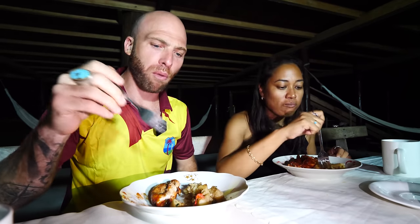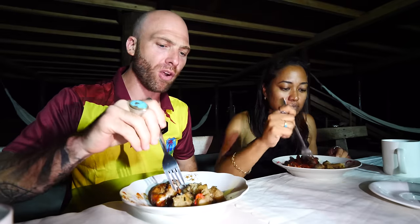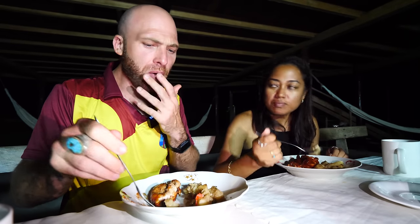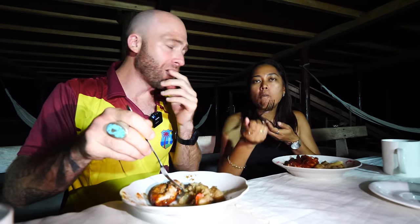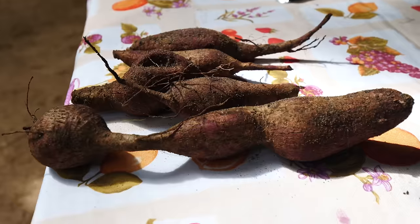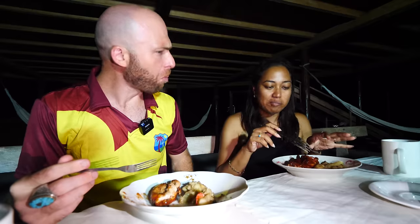Here we go. Almost feels like potatoes, right? Yeah, very similar to potato. Same consistency, but this is definitely tastier. It's like a sweet potato and a potato, or a sweet potato and an eddoe had a kid. Right, because it has a little bit of sweetness there too.